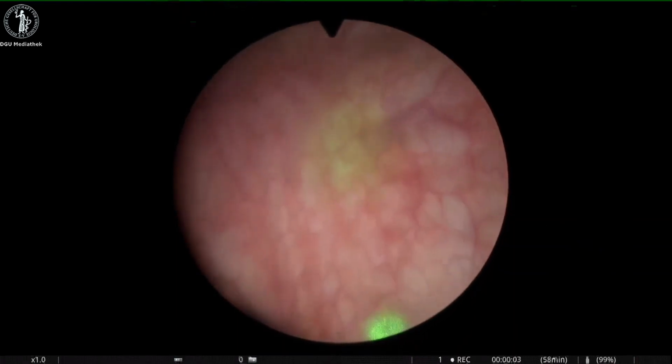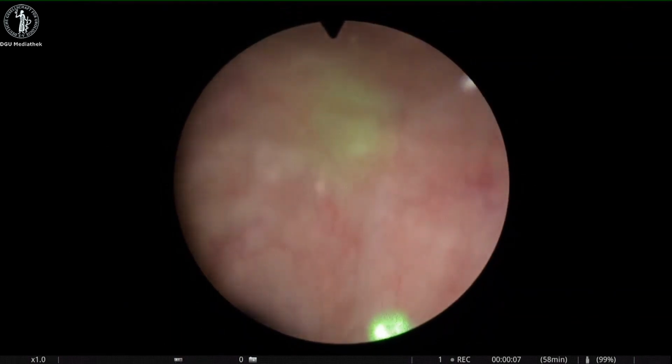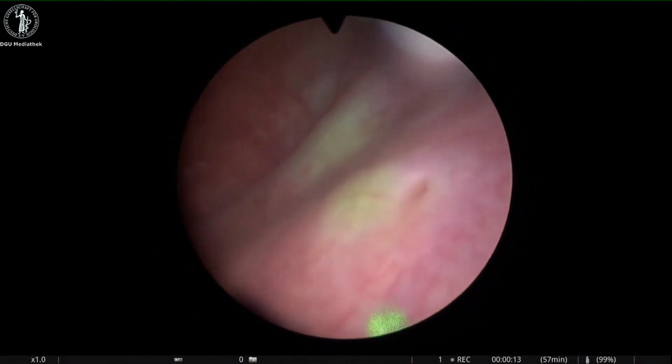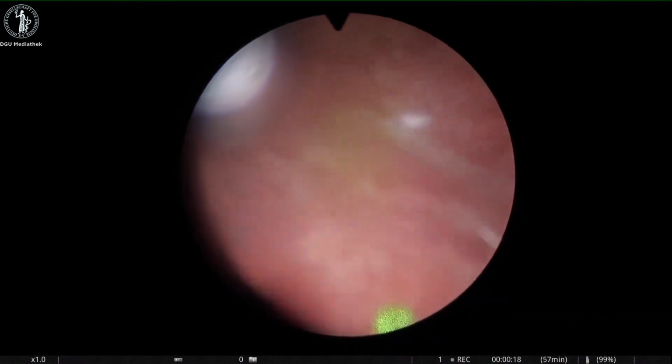Here you can see the video of hybrid thulium laser incision. Laser setting of the incision is always with an energy of 1 joule, a frequency of 60 Hz, and a power output of 60 watt.